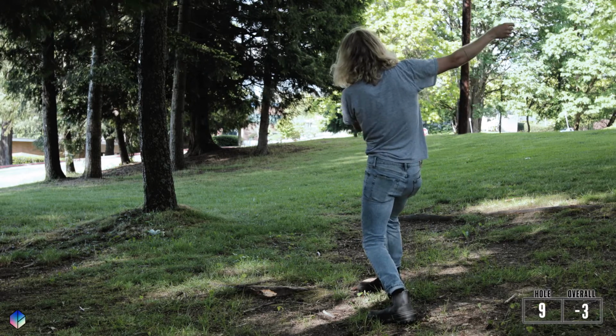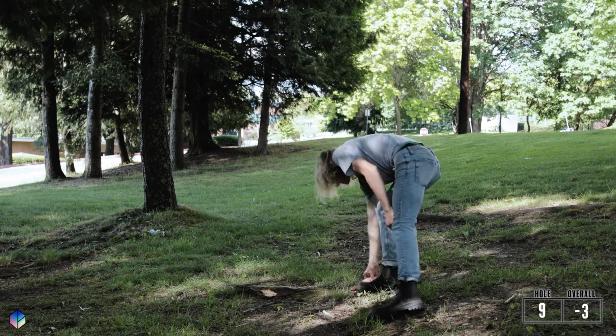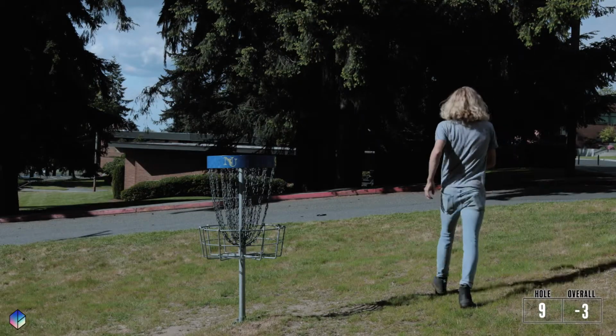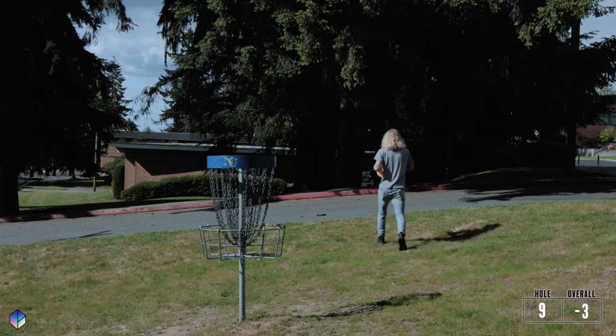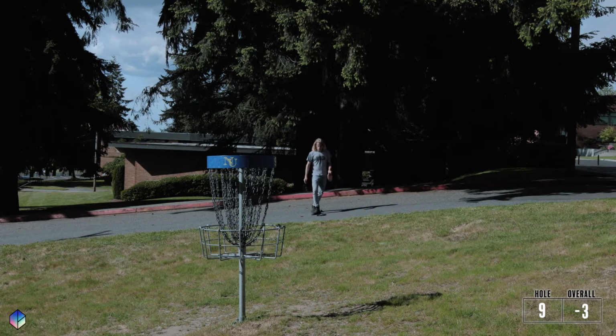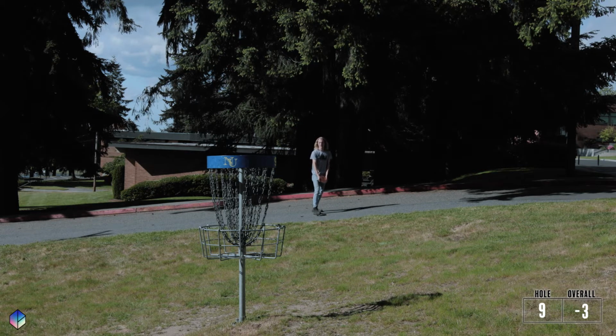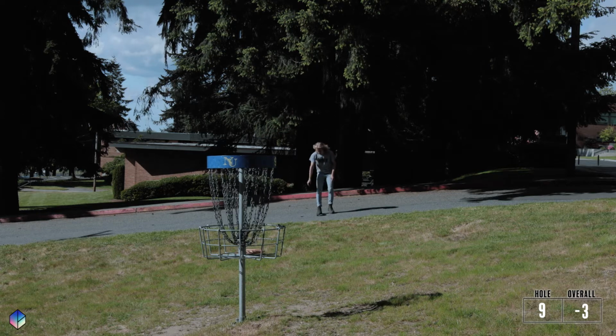And yeah, it's a decent upshot. I end up throwing it a little bit long. It goes on the concrete, so it's a big skip. Looking at about a 30-footer just to save the par, to keep a 3 under. And I think this would be my 3rd best round if I can hit this par. And I'm able to cash it in.